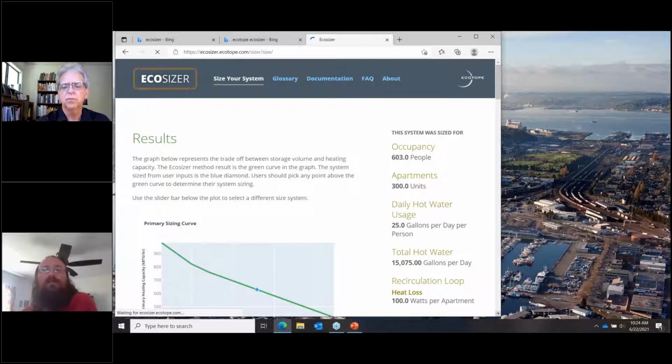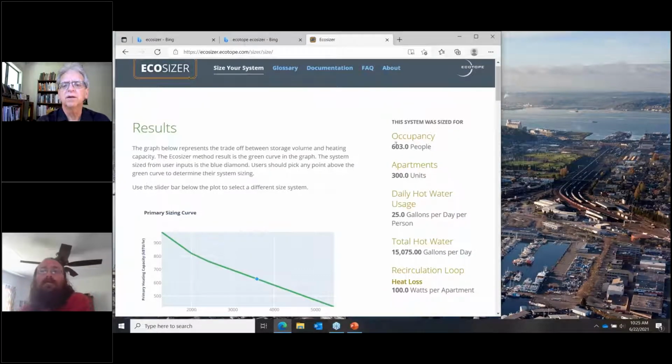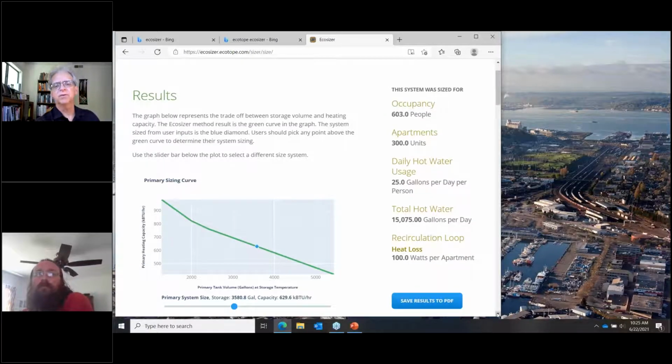So with this, given that I've just inputted a different building, 300 units and a certain amount of usage per day, like Chris was just saying, he thought 30 was a little conservative. So here's 25. That's how much water you're going to need, and you'll lose a certain amount in your apartment. You can play with any of those to see how it works, but you can see with this slider here, with the tank volume on the bottom of that chart and the heating capacity of the system on the left side, you can move yourself along that line that it's going to set up.